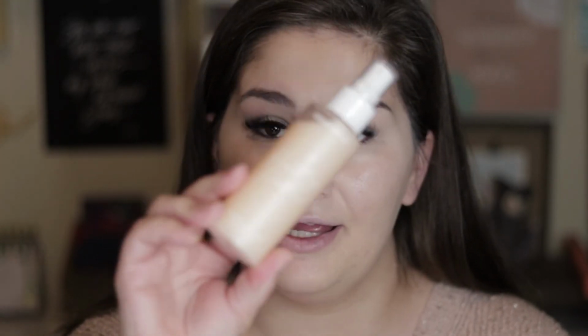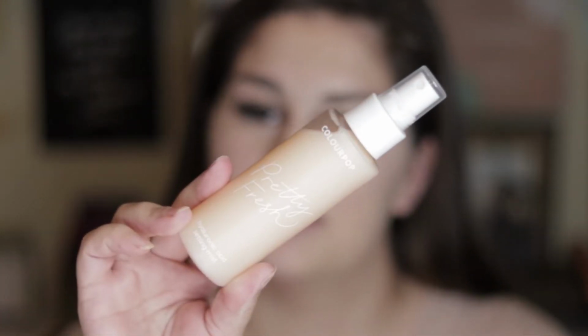Next, we are going to finish things off with the Hyaluronic Acid Setting Mist. The directions for this say shake well, hold 6 to 8 inches away from face, close eyes, and mist directly onto skin. Use after makeup or mist throughout the day as needed. So this is something that you can take along with you just to keep everything set and fresh.